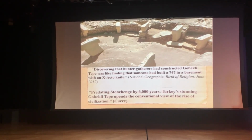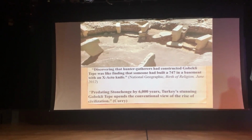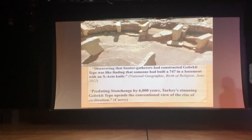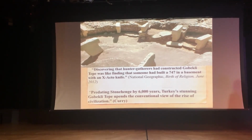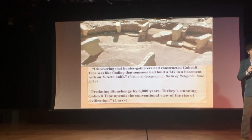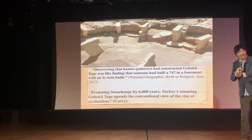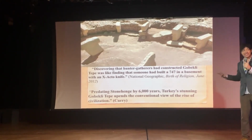The reason why it's so stunning is because it's a megalithic site like many others. 5 to 50-ton stones arranged in this sort of Stonehenge way, right? The difference between Göbekli Tepe and Stonehenge, though, is that more time has elapsed between the construction of Stonehenge and Göbekli Tepe than between the construction of Stonehenge and today. That's how old it is. It predates Stonehenge by 6,000 years.